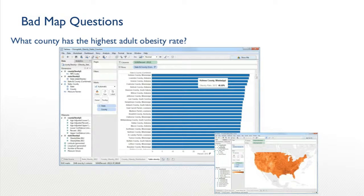Ask what you need to know about the location. Is it related to value or to spatial context? And you can always link your visualizations up to a map if you need the location reference.